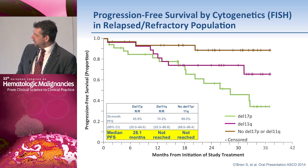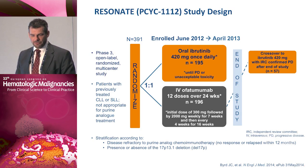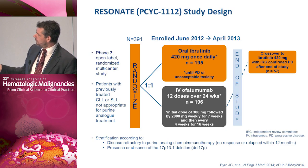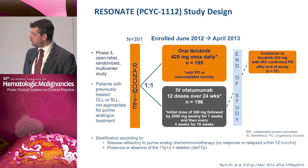This is broken down by cytogenetics. So whilst the 17p deleted groups do worse, they still do very well if you put that in context with the other therapies that we have had in the past. Here's the RESONATE trial, which I'm sure Pete Hillman showed you yesterday, comparing all ibrutinib against IV ofatumumab. Remember, this is a licensed drug for CLL at this dose, hence the design of the trial.